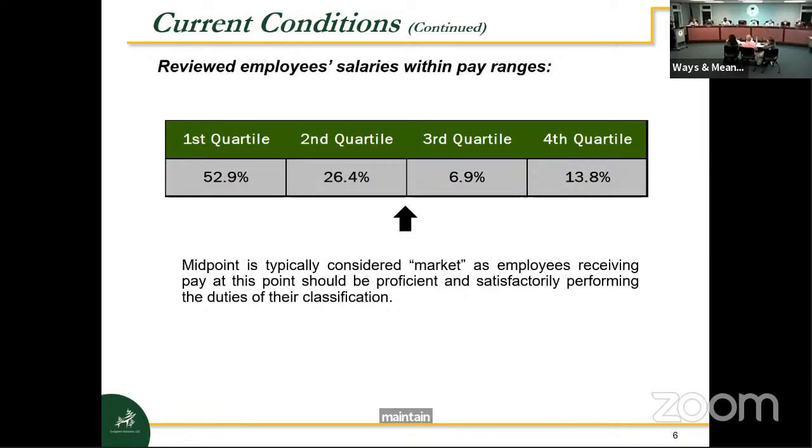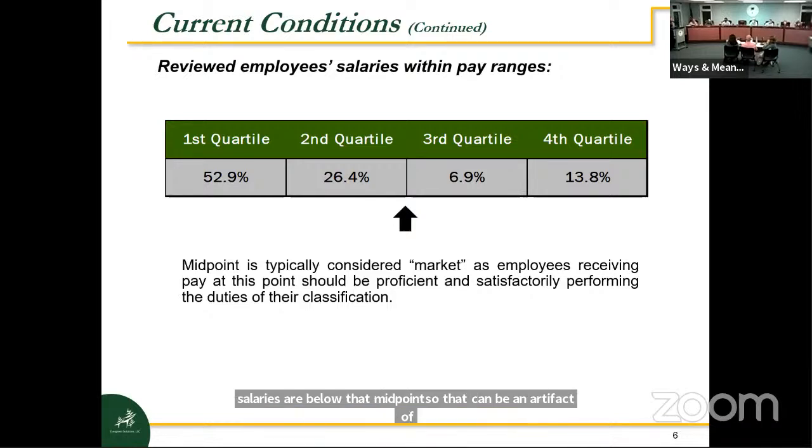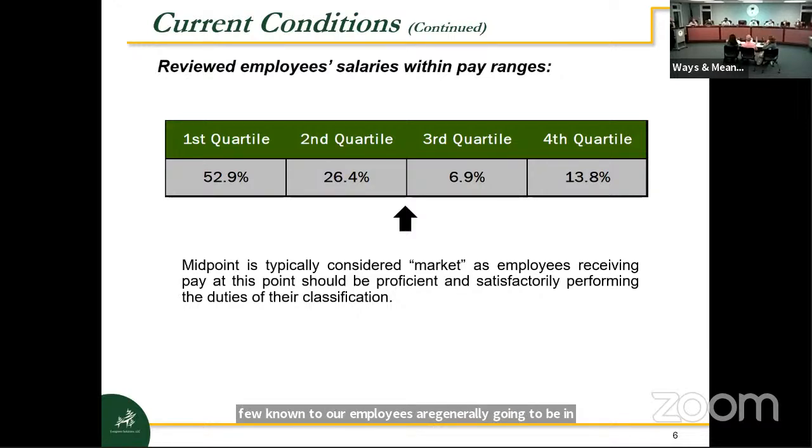We also conducted a quartile analysis to see the distribution of employee salaries across all their ranges. Considering that the first and second quartiles are below the midpoint, we see that the majority of salaries are below that midpoint. That can be an artifact of newer employees generally being in the lower quartile, but there could also be some concern about salary progression in general. We focus on the midpoint because it is the point at which an employee is performing their job proficiently, satisfactorily, and should be at a market competitive position.